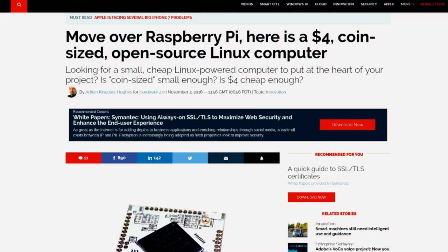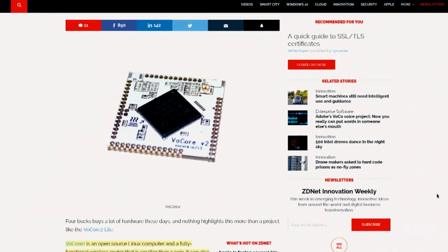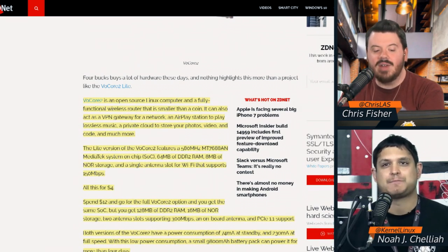So this is getting pitched around a lot as a Raspberry Pi killer. I don't think that's accurate at all. It's not. It's not meant for that. No, it's not. It's not a full desktop computing experience. Right. It's a small programmable device. Yeah, it's more like a router out of a box.